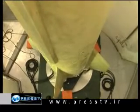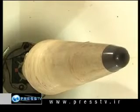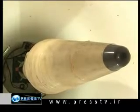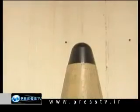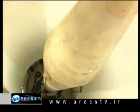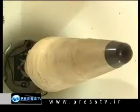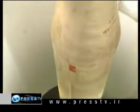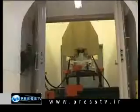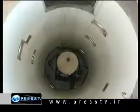The maneuvers did start on Monday, yesterday being day 1. On the first day of the Great Prophet 6 military maneuvers, the IRGC unveiled its domestically built missile silos. Now, the silos, as you can see, are underground vertical cylindrical containers which are used for the storage and launching of ballistic missiles. And we saw the silos and missiles were tested on day 1 of the military drills.